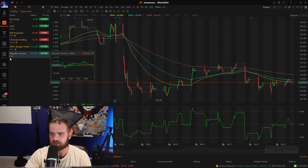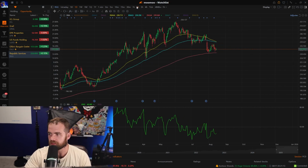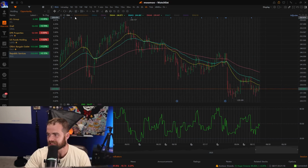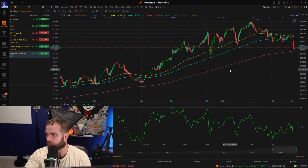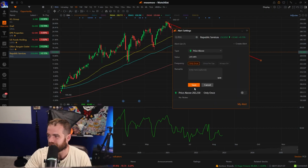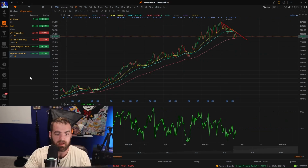Then the last one here is RSG. RSG, I do like the daily time frame, right? Hitting that 200-day moving average line. And really what we're going to do on this one is use a higher time frame, like the 4-hour, because you can see the trend line is a little easier to see there. But if we go to that daily, this is where I want to throw the alert on this one, something like this here. So we'll throw the alert at like 241 in that range. We've traded this one in the past too, I believe. But yeah, so that's the approach.